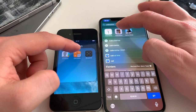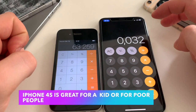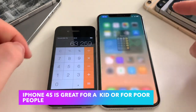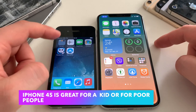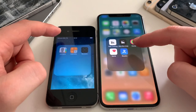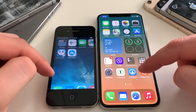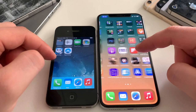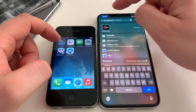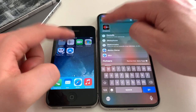It's still usable, it could be a great phone for a kid or for a very poor person, because now you can get it for like 20 euros, I guess. And it's in good shape, it can be used as a secondary phone. I have a small collection of iPhones and this one is a part of it. And by the way, I have another iPhone 4S running iOS 9, so the latest firmware.